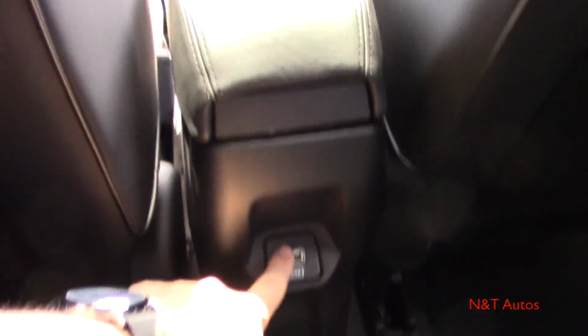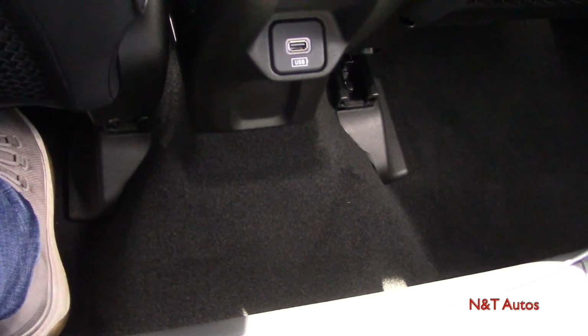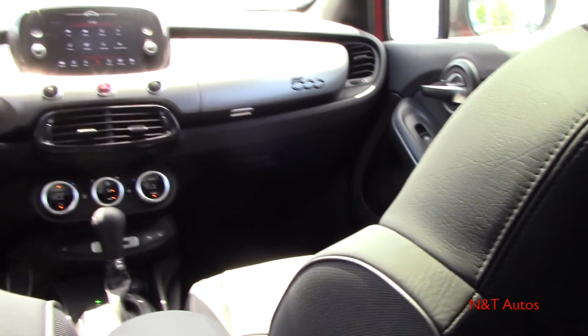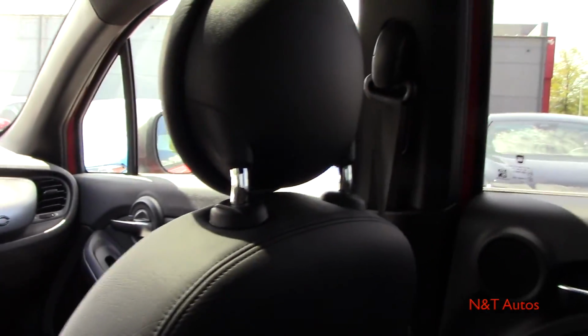You do have a USB charger back here though, which is very nice, and a very minimal drivetrain hump, so you can definitely fit 3 people back here. It's definitely wide enough for that.